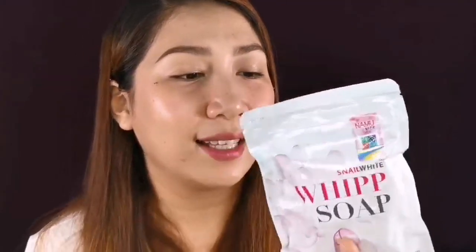So, let's open it. We'll try this later. I've heard so much about the whip soap. So many people have raved about this and reviewed it here on YouTube. So, I think I'm late to the hype.